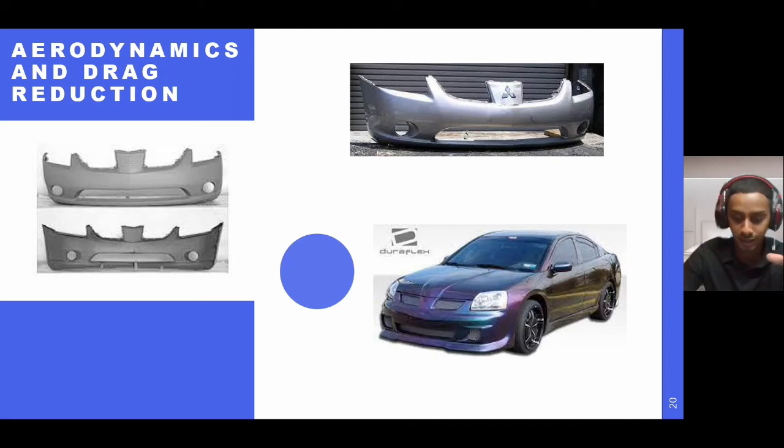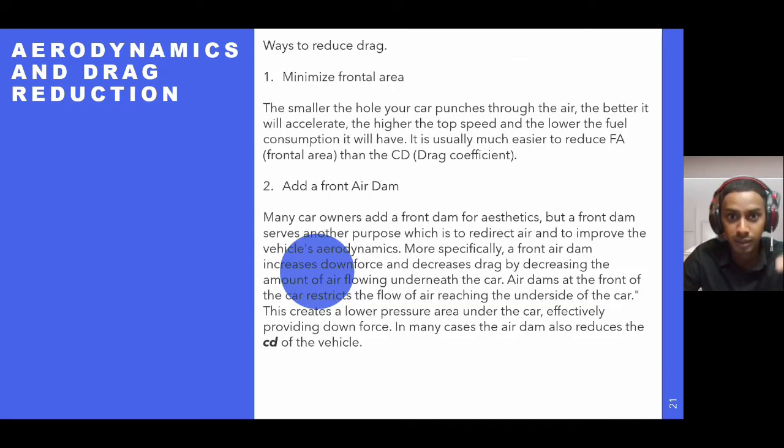Many car owners add a front dam for aesthetics, but a front dam serves another purpose, which is to redirect air and to improve the vehicle's aerodynamics. More specifically, a front air dam increases downforce and decreases drag by decreasing the amount of air flowing underneath the car. Air dams at the front of the car restrict the flow of air from reaching the underside of the car. This creates a lower pressure area under the car, effectively providing downforce. In many cases, air dams also reduce the coefficient of drag of the vehicles.